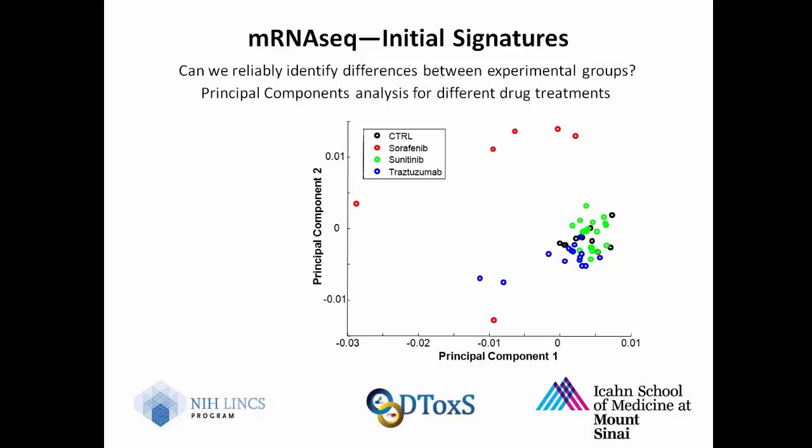Okay, so I'll finish in the last few slides here with some of the initial signatures that we've obtained through these experiments. One of the first questions we wanted to address after we did our QA/QC is, can we reliably identify differences between different experimental groups? And so we did some principal components analysis of the different drug treatments.